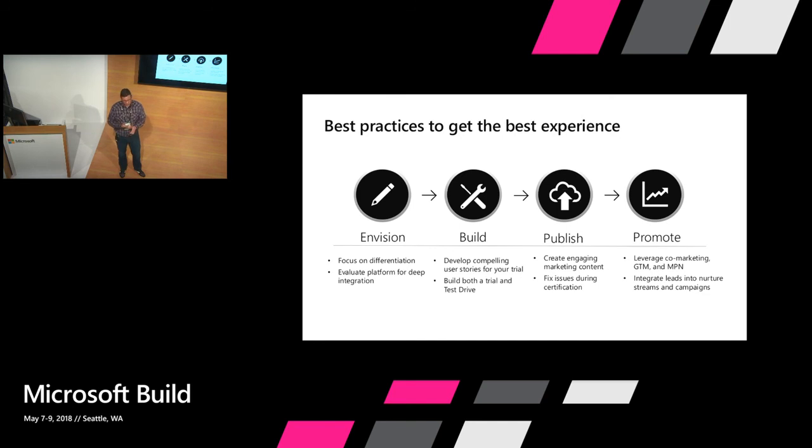Leverage those. You also, new is that when you go onto AppSource, you get free go-to-market services. So our go-to-market co-marketing team will reach out to any new application that goes onto AppSource and give you co-marketing, doing blog releases, potentially a joint press release, how you can get the most out of your listing and engage with our field. So leverage all those free resources when you have it.